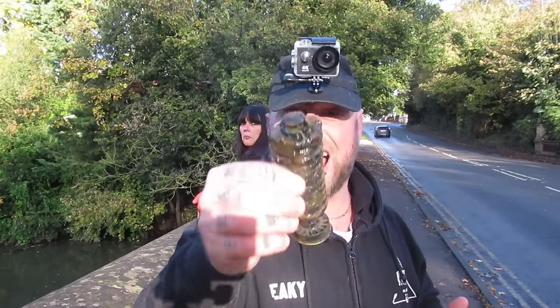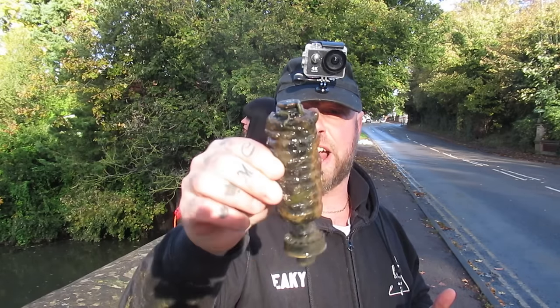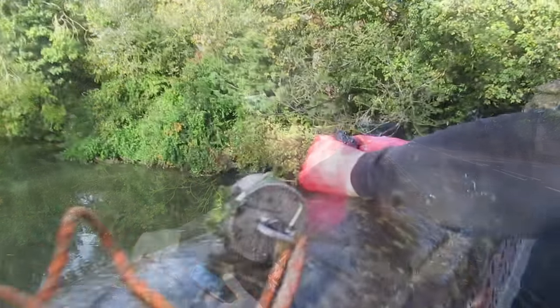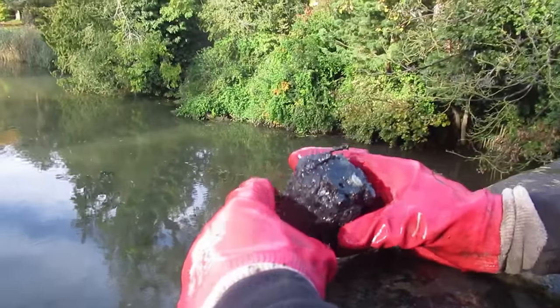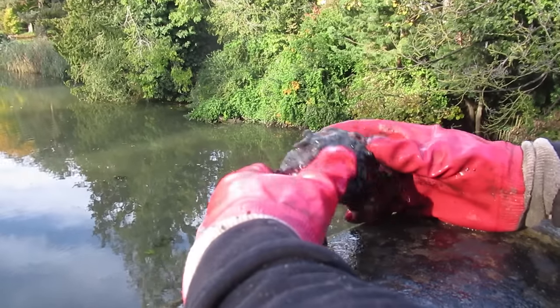Oh, 120%. 100,000%. There you go, guys. That is, I think, a stick grenade, a rifle grenade. So I'm going to have to get Steve to check this out. Oh dear. So that's just come up. Marie's just pulled it up. I took it off the magnet for her. It's going to have to go in a bucket of water. We're going to have to phone that in as well.